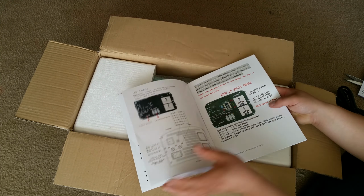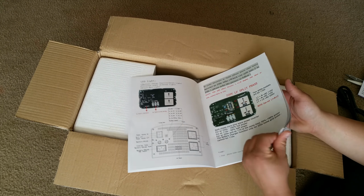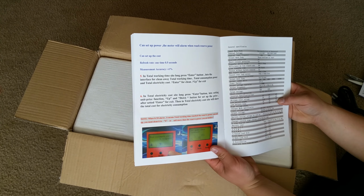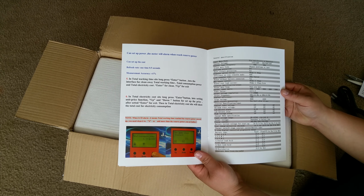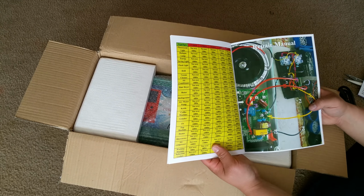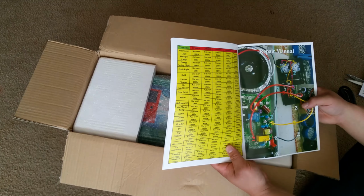So yeah, here's basically just an instruction set. Your basic kind of... I'll look at this later for sure. Here's the specifications. I don't know if that is for this particular model, because this looks more like a universal booklet here. Here we go. Here's the warning label. Famous on eBay from the seller.